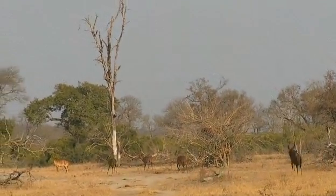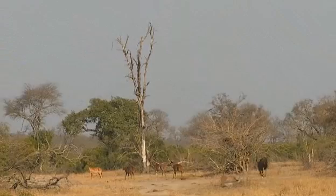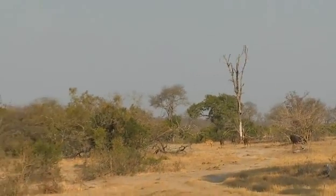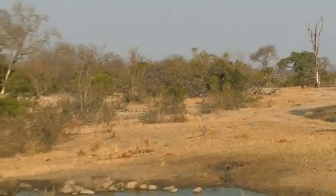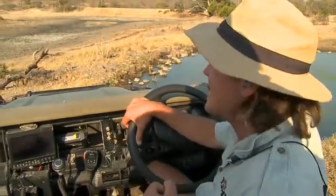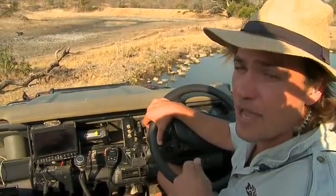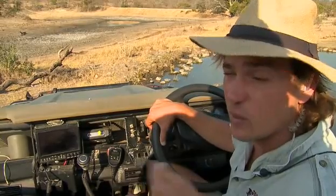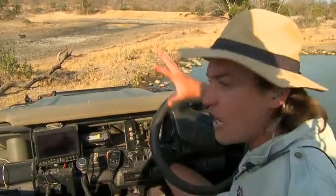There we go, off they head back to the thickets along the drainage line. Don't think she's quite in estrus yet, and definitely not too interested in the invitations from the male, but she probably is coming towards estrus, and that's why he's hanging around and will be following her quite extensively. Anyway, now let's go and try and move away and see what else we can find.